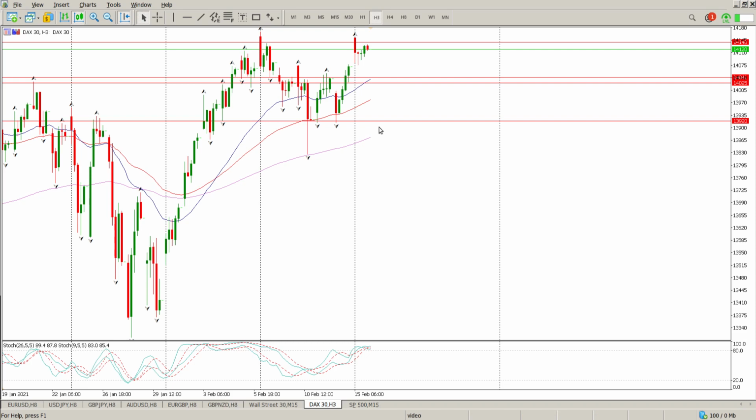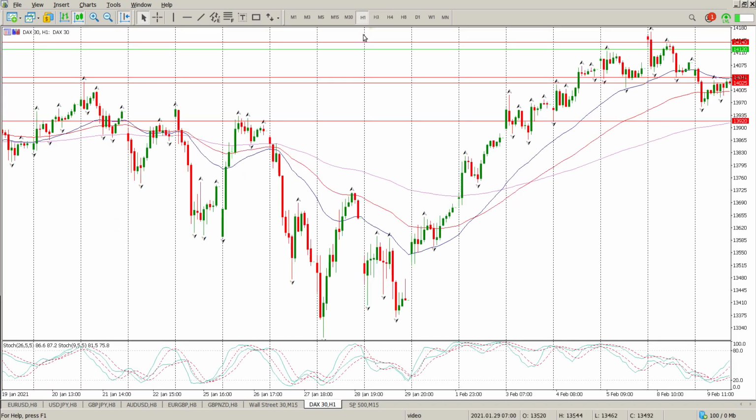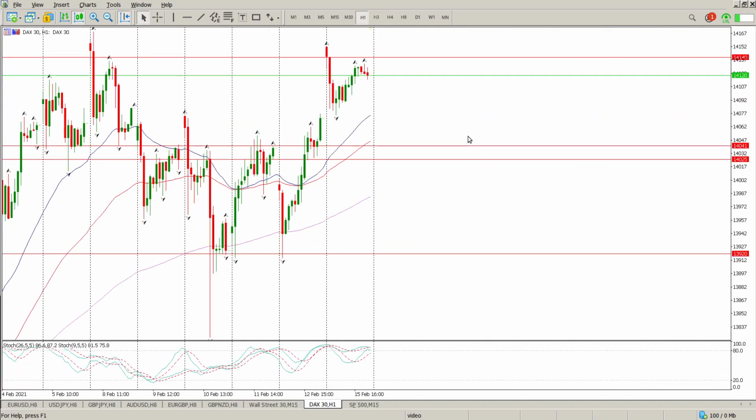I'm not actually interested in buying into this market right now. So yes, the trend is up, but for me at the moment, I need some serious structure. And this here is a potential double top. So it all depends where we open. So I think we are more than likely going to be gapped up.